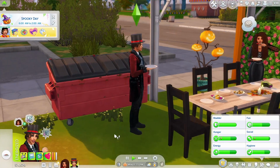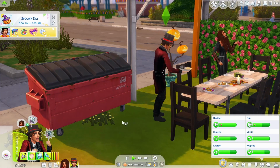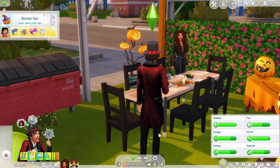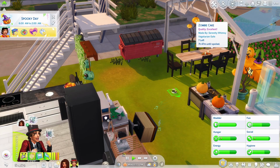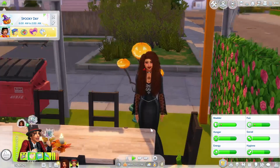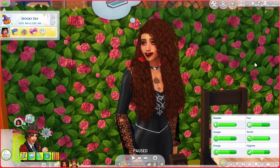Overall, it was a pretty good spooky day. Very glitchy. I've had some hella problems. Oh, he's cleaning up. He's so sweet. Had a lot of problems, but I'm glad it finally worked out in the end. Let's go ahead and put everything back in the refrigerator. And this party seriously stressed me out to the point where I think this is where I'm going to leave it. She had a pretty good time.